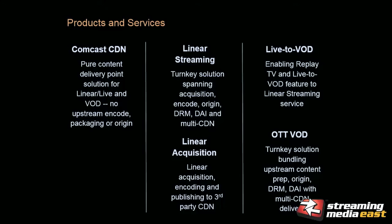But if you already, let's say, have a CDN contract or have CDN vendors you prefer to work with, you can certainly do that as well. And that's what we call our linear acquisition product. So it's really just a subset of the live linear streaming where we originate a lot of channels in the linear world today. We can certainly do that online, just taking those channels in and processing, encoding, and publishing them to whatever third-party CDN you want to use.